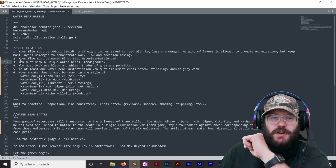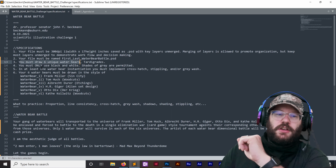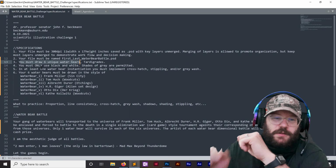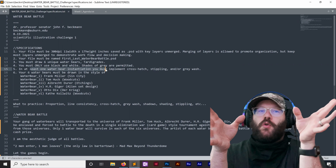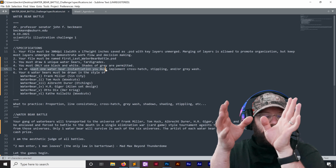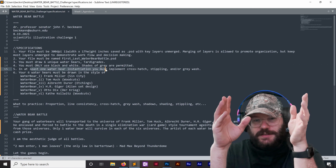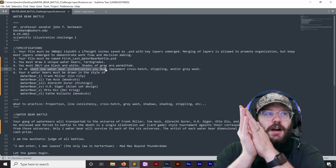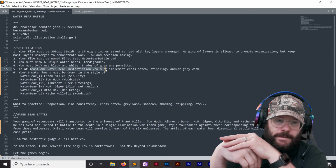Here's the challenge. You must draw 6 unique water bears. You cannot use color. You must only use black and white. Shades of gray are permitted. In at least one water bear, you need to do an instance of cross-hatching and an instance of stippling and an instance of gray wash. Okay, so we're working on our black and white coloration kind of skills.